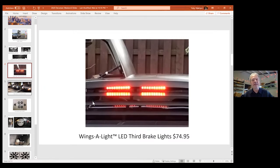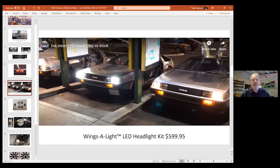The next thing that we have is the LED headlight upgrade kit. As many people have mentioned, the stock headlights in a DeLorean are horrible. Somebody said at one point they were like a flickering candle in the wind. There's been a lot of studies done over the years. Different people have tried HID lights, and up until recently, a lot of the different solutions were pretty hard to come by.